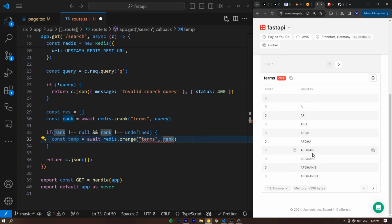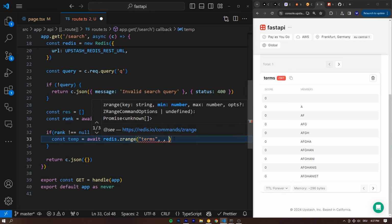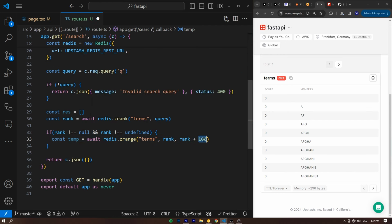All the prior stuff that doesn't contain the star is just for searchability. So we're going to start at rank. So if you typed in AFGHA, we would start right here. And then as the maximum, we're going to say rank plus 100. This is kind of arbitrary.